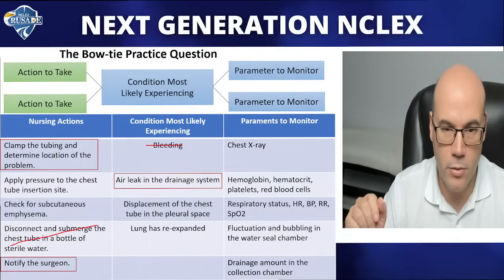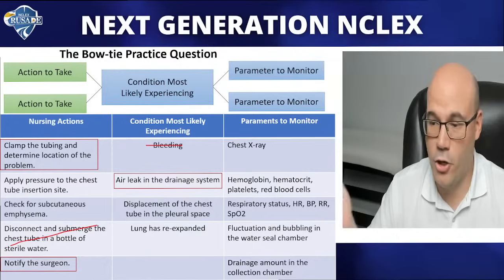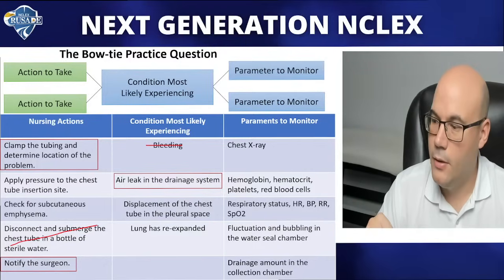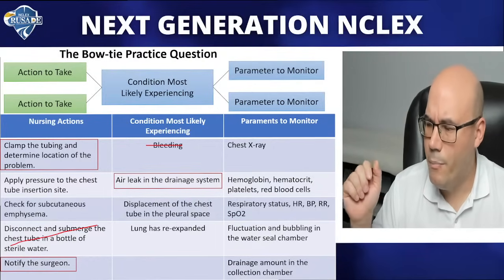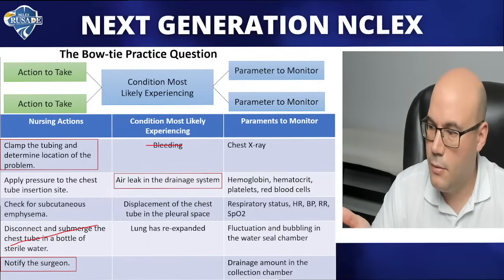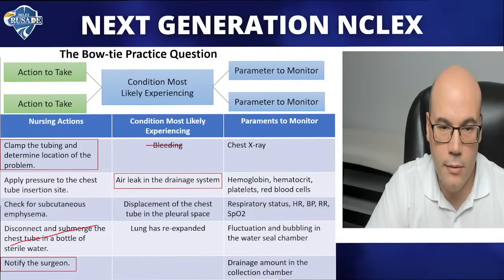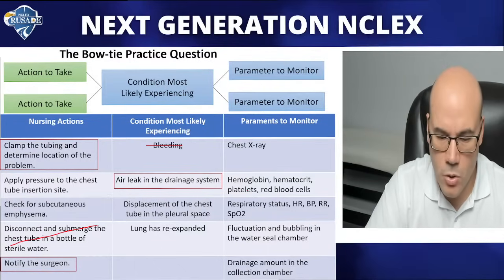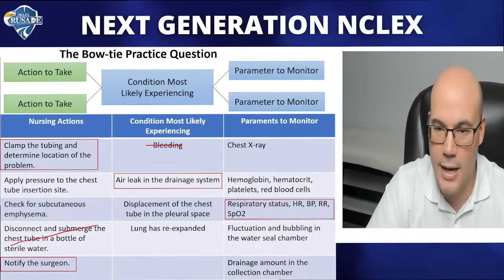Let's go to the parameters to monitor. What will you monitor in a patient that has an air leak after calling the doctor and clamping the tube? 1, chest x-ray. That's not a nursing intervention, so probably not the answer. Hemoglobin, hematocrit, platelets, red blood cells. If there was bleeding or any indication of bleeding, hypotension, maybe, but not the priority. Now, I'm dealing with a respiratory device, a respiratory problem. So what do you think about monitoring vital signs such as heart rate, BP, respiratory rate, and SpO2?